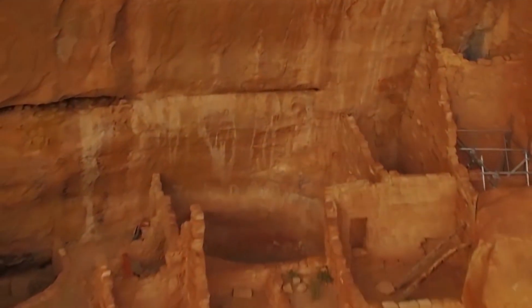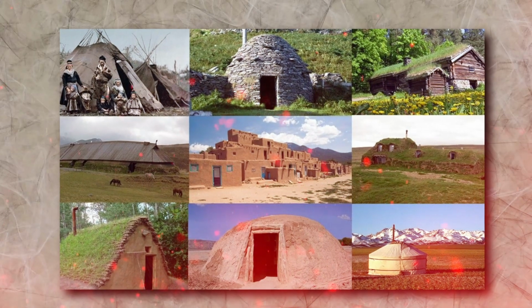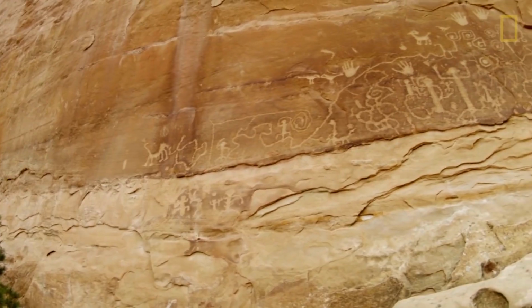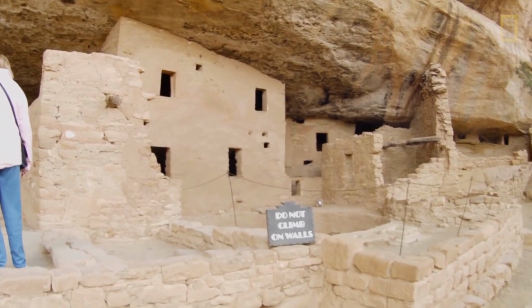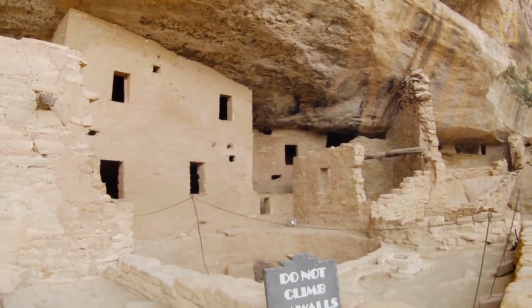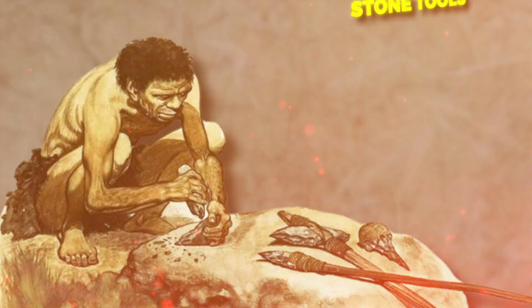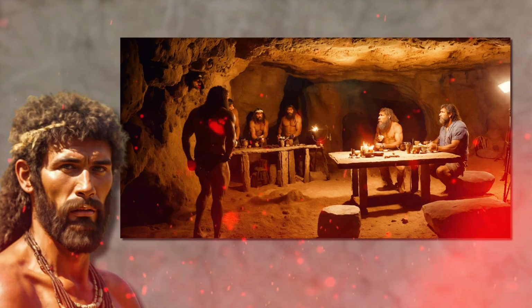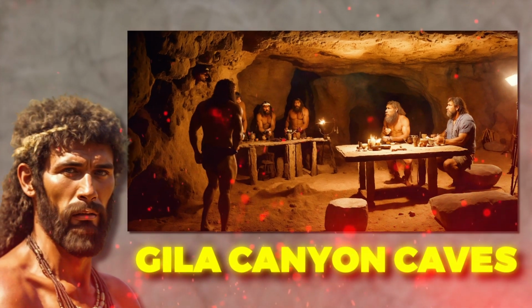Deep in the canyons of New Mexico, ancient homes cut into cliff walls have kept their secrets for hundreds of years. Built long ago by native peoples called the Mogollon, these cliff dwellings offer a rare glimpse into the past. Using only stone tools, the Mogollon crafted elaborate shelters inside the Gila Canyon caves.